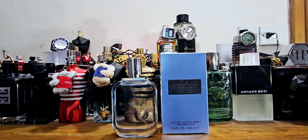Is it the same fragrance they're describing? Because I'm not smelling any of that in particular that is described on Fragrantica. Perhaps people voted for it. But when I sprayed this, the first thing that comes to mind is fresh linen.